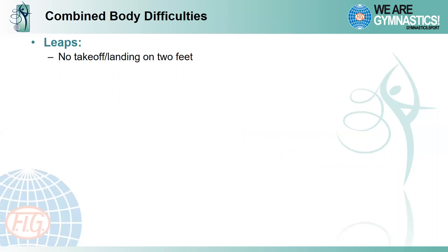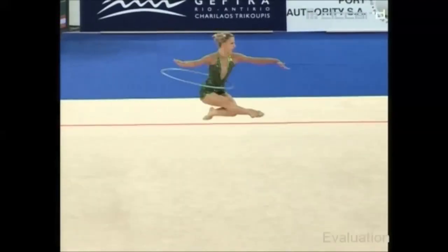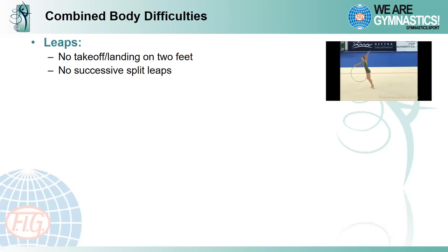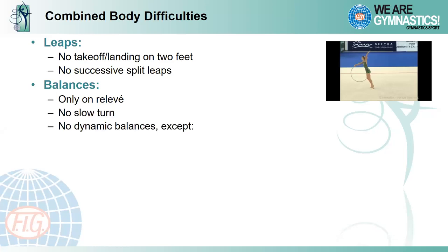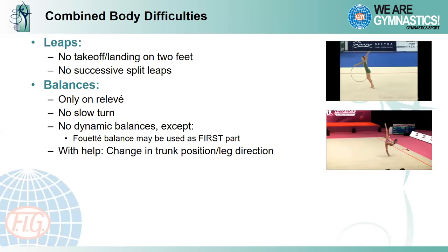The leaps. No takeoffs or landing on two feet. No successive split leaps. This is possible to have from the same shape, Kozak, Kozak. This is possible. Balances are only in relevé, no slow turn. No dynamic balances except fauteuil balance, and may be used as the first part, with the help of a change in trunk position or leg direction.